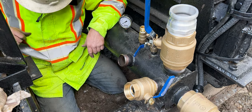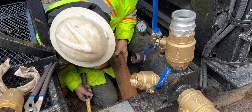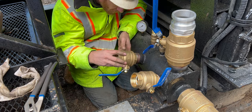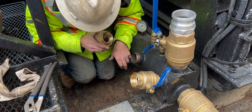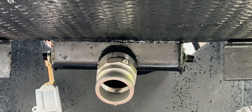Let it rain. No go on that today. It's got a bit of welding spatter on it. Oh no! That's not the right size.